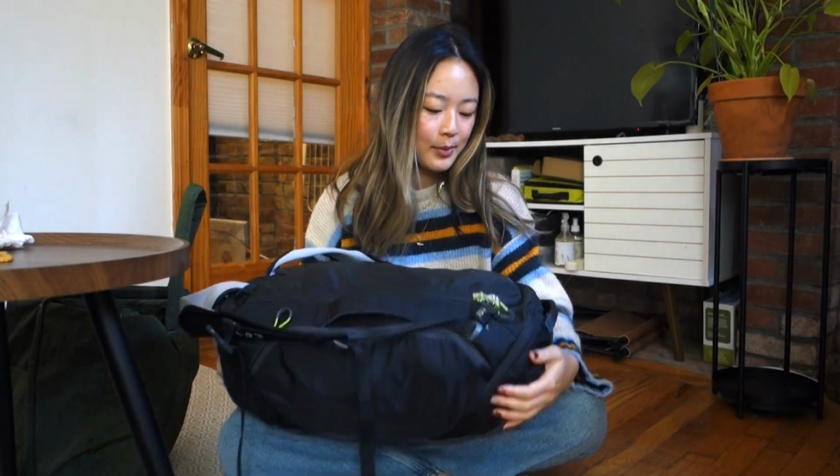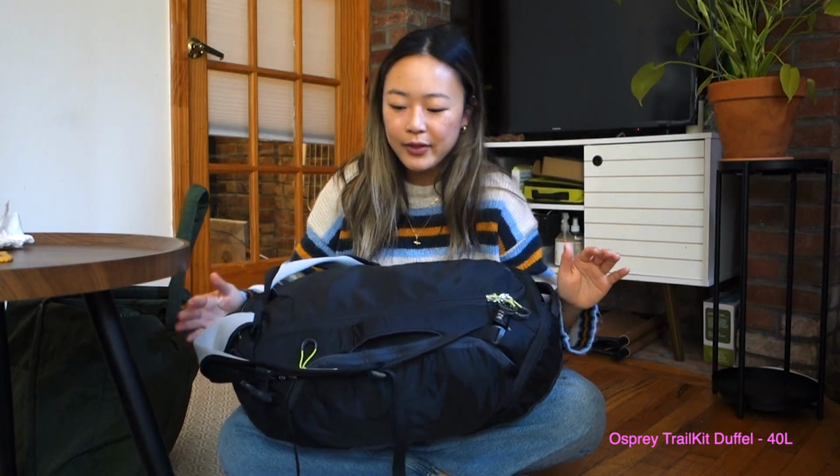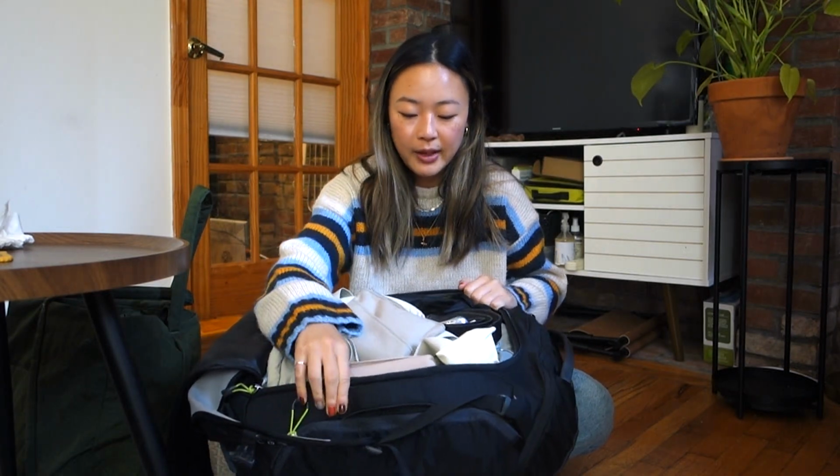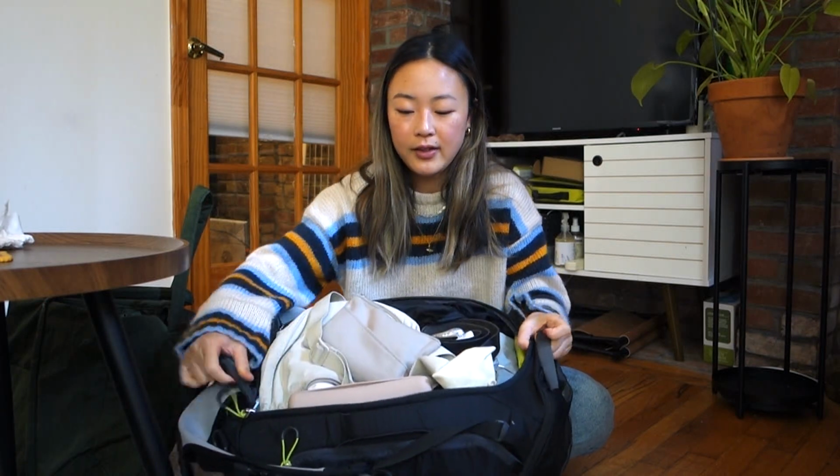my Osprey. Don't know what model it is, but I'll find it and link it below if I can. I've had this for maybe 3-4 years now, and I love it. So let's dive right into what I'm bringing. Here's everything. As you can see, it is quite stuffed, but I did leave a little bit of room for souvenirs and gifts, stuff like that.